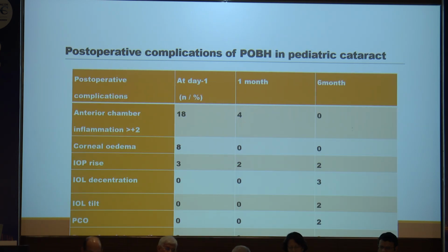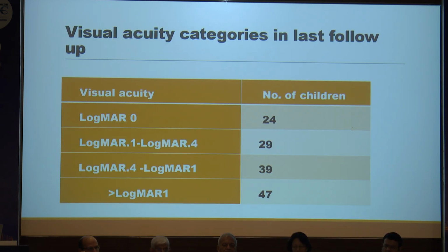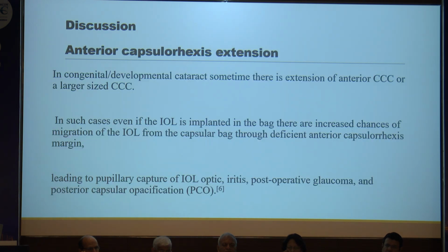These are the post-operative complications of POBH in our series. Anterior chamber inflammation more than +2 was noted in 18 children at day 1. At 6 months, 2 patients had IOP rise, 3 had IOL decentration, 2 had IOL tilt, and 2 had PCO formation. These are the visual acuity categories at last follow-up in our series.